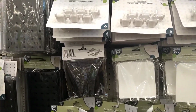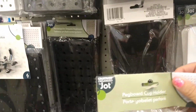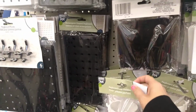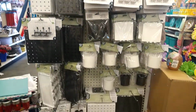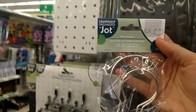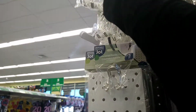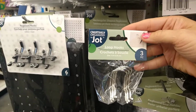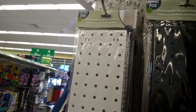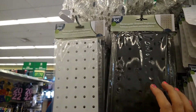Okay guys, so the next thing I see here is a new brand, technically, from by Jot, and it is Creatively Organized by Jot, and it's a whole section of just organized stuff. So let's go through here and see what there is. Up here, the first thing I see are these ring hooks, one large and one small, two piece. And then they have these ones, which is a three piece loop hooks. So that looks new as well. And then they have these rectangle shaped pegboards, and then you put the hooks on there. They have it in white and black.